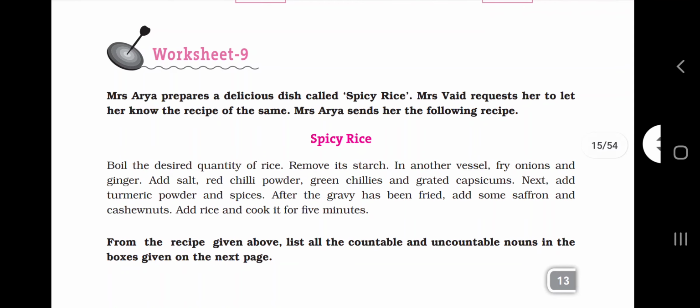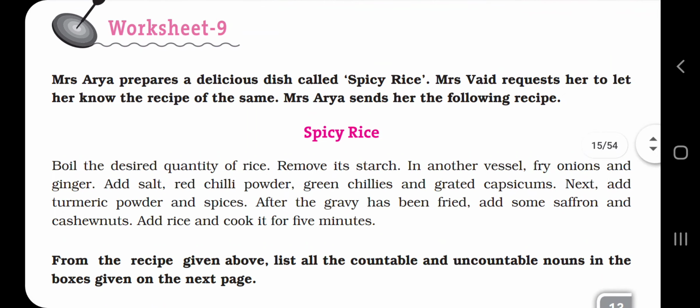Now worksheet 9. Mr. Arya prepares a delicious, means very tasty, dish called spicy rice. Mrs. Ved requests her to let her know the recipe of the same. Mrs. Arya sends her the following recipe. So following recipe means how the food is cooked, the different procedure and what ingredients are required, the way the food is cooked is called recipe.